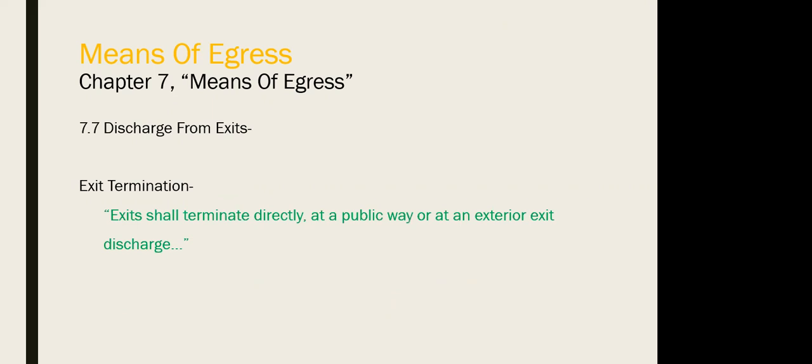Exit termination, discharge outside of the building. It has to be discharged and terminated in a public way, exterior, outside of the building. The exit discharge: how to show the components for the exit access and the exit discharge is part of the architect's life safety plan.